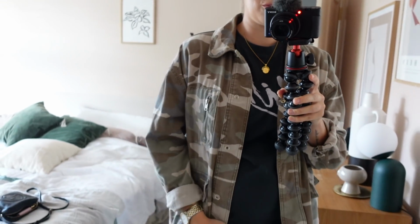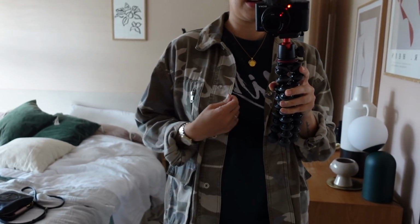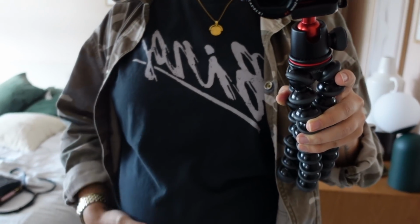So this is what I'm wearing. This jacket is really old from Topshop and it's just the perfect kind of shacket, thicker than a shirt, thinner than a jacket. It's perfect for throwing over a t-shirt. So I'm wearing this over my Anine Bing t-shirt, which luckily still fits over the bump.